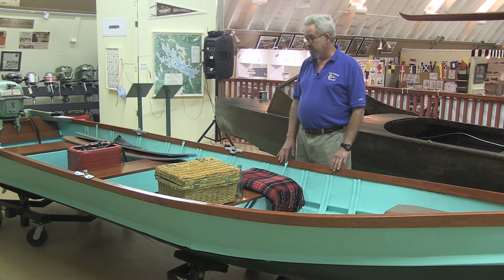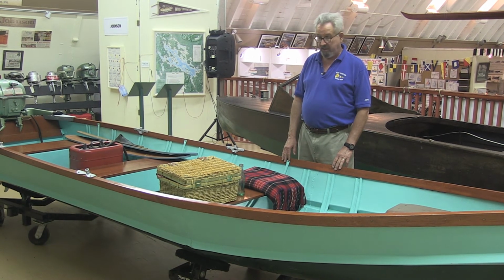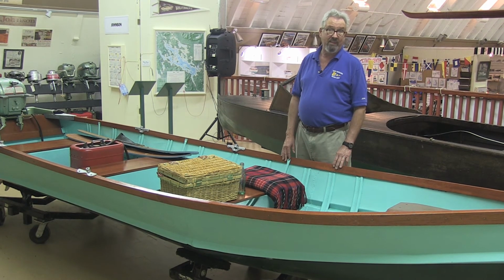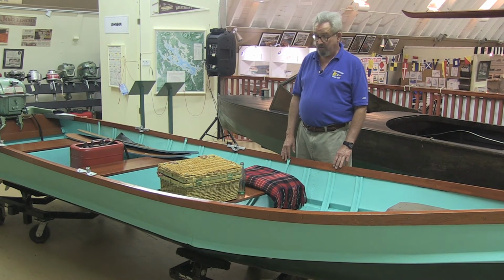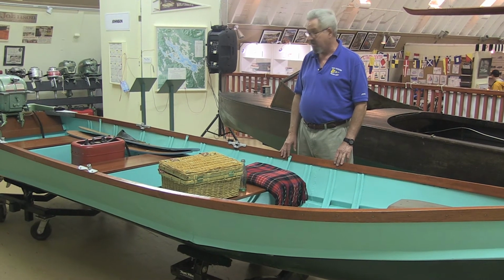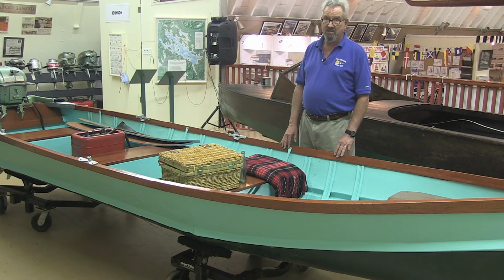It was set up so that it was originally rowable by 1 or 2 people, could be easily rowed through the water, and the family could enjoy a day on the water. It's set up so that you could go out and picnic as it's set today, or water ski behind it, go fishing off of it. But it was designed so that it was easy to maintain.